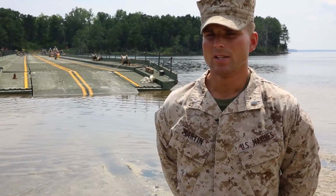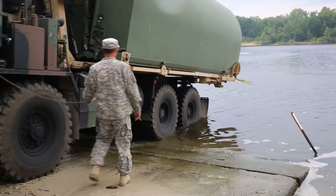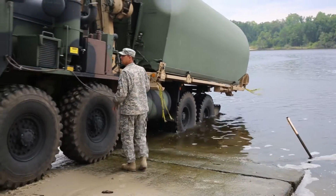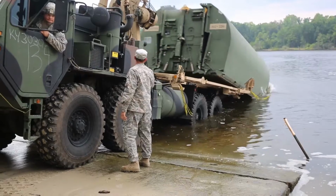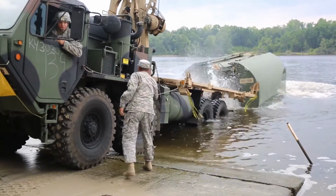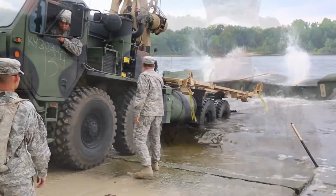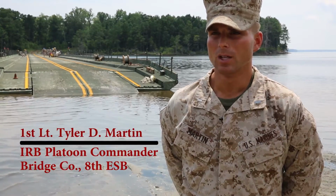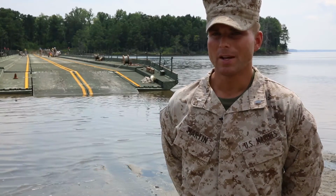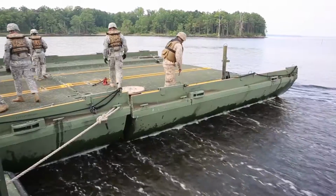The intent for today's exercise was to bring the Army in and just share different SOPs and tactics when it comes to bridging. They are the subject matter expert when it comes to this because a lot of their operators and soldiers in bridge company have been doing it their whole career. As far as our Marines go, we're all combat engineers, 1302s, 1371s, so we come from all aspects of the MAGTAF, so we just wanted to bring them out here and kind of share knowledge with them.